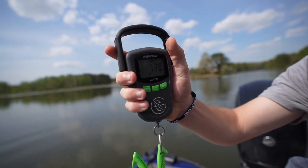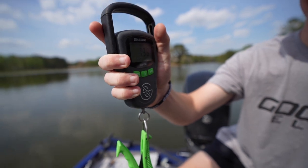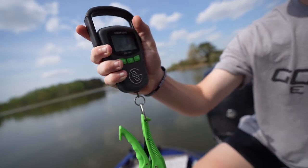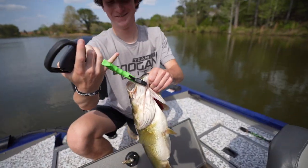Oh, man. It went over for a minute. 7.3, so 7.25, basically. No, that's 7.4 almost. So almost 7.5. Wow, what a freaking fish, Logan.